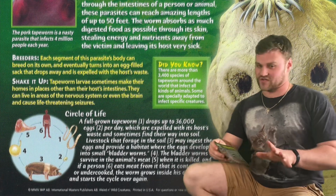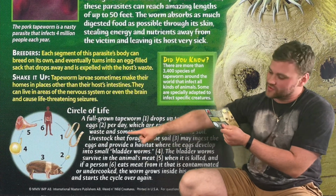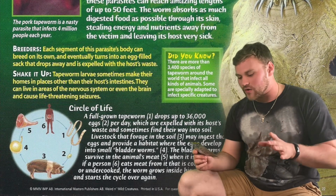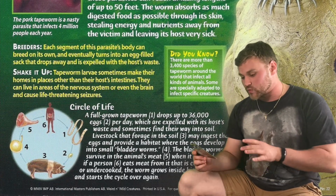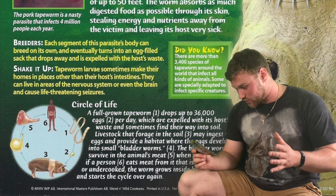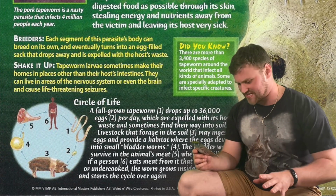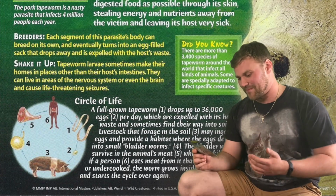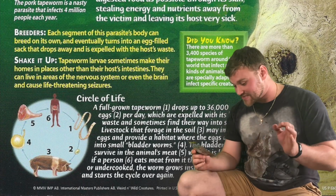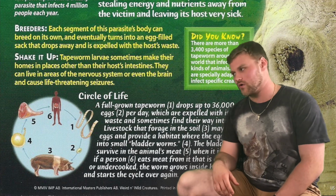Alright, again, I'm going to read something straight off the card for you. A full-grown tapeworm drops up to 36,000 eggs per day, which are expelled with its host waste, and sometimes find their way into soil. Livestock that forages in the soil may ingest the eggs or provide a habitat where the eggs develop into small bladder worms. Disgusting name. The bladder worms survive in the animal's meat. When it is killed, and if a person eats the meat that has been contaminated or undercooked, the worm grows inside his or her intestine and starts the cycle all over again.